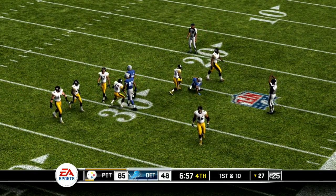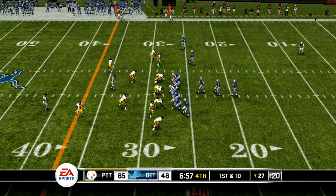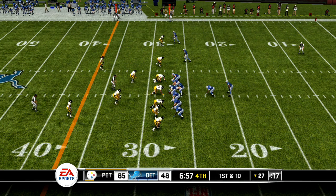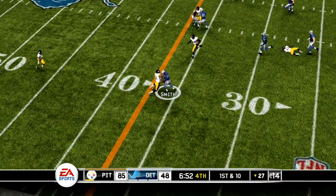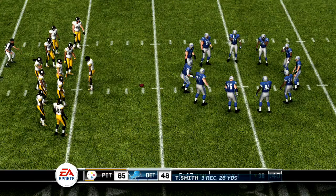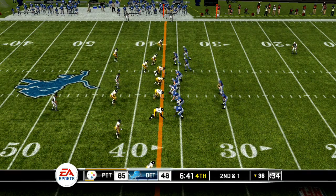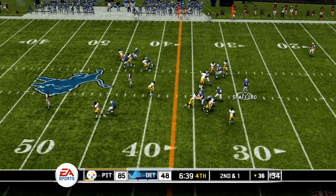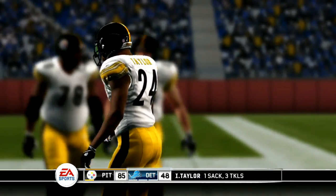Still pushing. The defense played exceptionally well the last time this offense had the ball. Gets the pass away. The stop was made by Frazier. Smith with his 3rd reception. And they're coming after him. Mike Taylor gets to the quarterback for the first time this year.